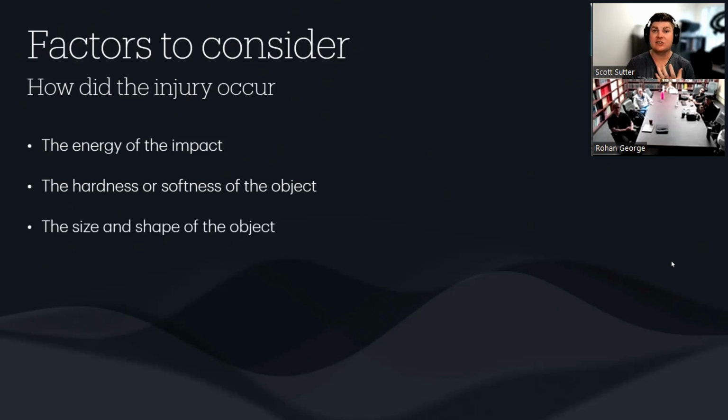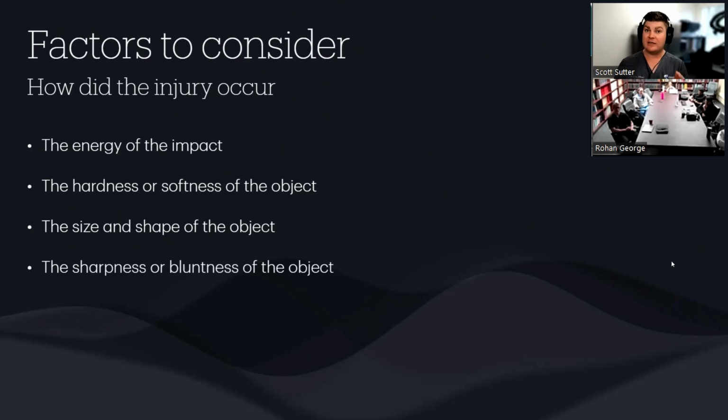What was the size and the shape of the object? So are they running into a flat thing like a wall? Did they get hit in the face with something large like a basketball? Or was it a small, like, oh, a golf ball hit me in the face? So it very much changes what type of injury you're looking for based on the size and shape and how hard the object is. Is it sharp or is it blunt? So is it something big that's going to deform, or is it something that has an edge and is going to cause localized damage? It gives you a clue of how many teeth you need to look at, and should you be looking at other areas as well.